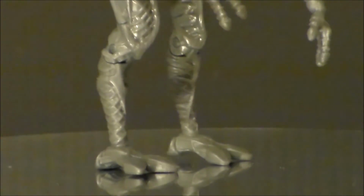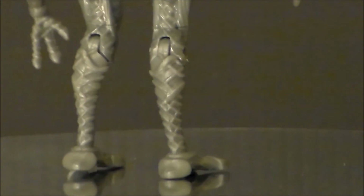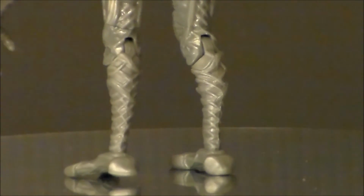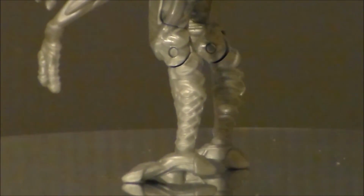So taking a look at the legs of the figure, he's got two little funky toes. Again, no paint apps below the waist. Lots of sculpted detail, I will give it that. All over, all around, they did not waste any money not giving him detail, so that's pretty cool. And as far as I remember from the trailer, he was very, very sculpted like that, to the point where there's sculpted detail underneath the feet, which is kind of cool.